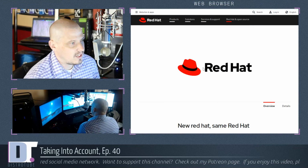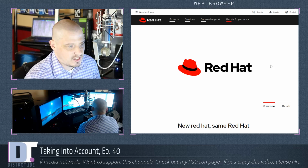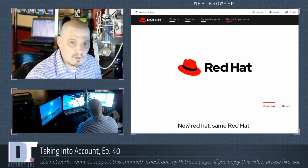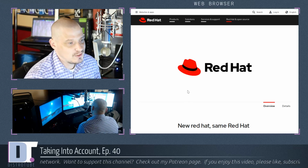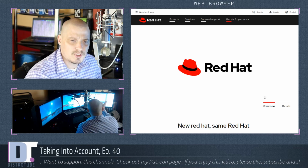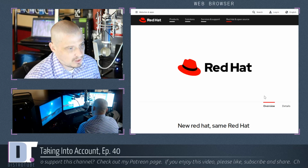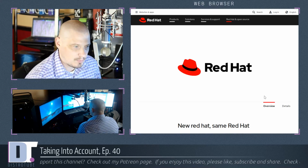So the announcement here on the Red Hat website, new Red Hat, same Red Hat. And you can see it's still a Red Hat, right? Still Red Hat with the word Red Hat out to the side. Not that much different. This is not any kind of radical departure. It's very subtle. It changes, but it kind of fits with the times.